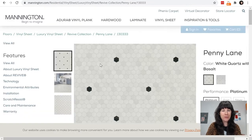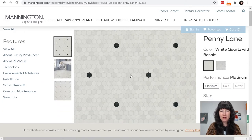Another version of the hex tile trend that I like is this sheet flooring from Mannington. This one is called Penny Lane, and these are little, I call them oyster cracker tiles, like the oyster crackers that you would pour into clam chowder or something. I don't know, I'm vegetarian. These are about penny shaped, but they're like the crackers, and you can see that they've got the black here, which is very typical of vintage. You'd have all white and then a few black.